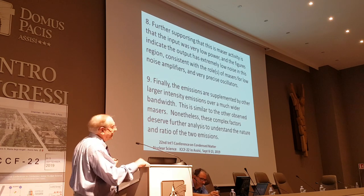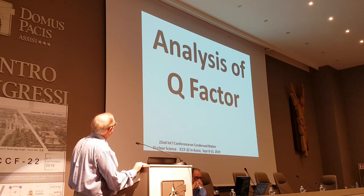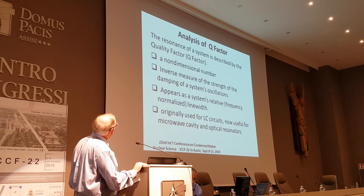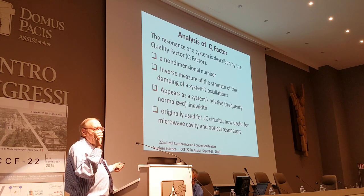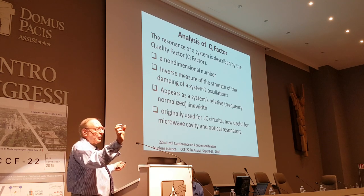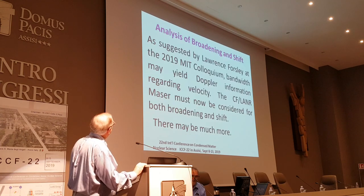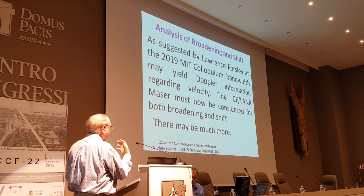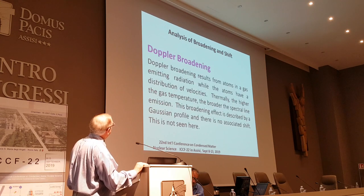The other issue is, in addition to these lines, there's a wider output, and I'll just show you quickly if I can get to it. Probably won't. This is the Q factor. Q is a non-dimensional number. It tells you basically the ratio of the half power point to the width to the frequency. And there's two definitions. We don't have time to go over it. Larry Forsley had suggested when I first presented this at the MIT colloquium that we should look at what the broadening tells us. I won't have time to tell you, except I can show it here quickly.